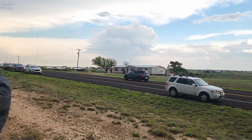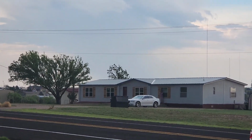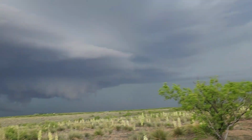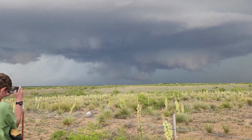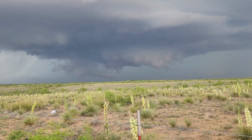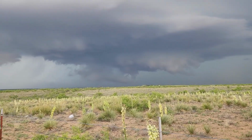Look, we got locals on the porch watching. Yeah. Look at these inflow winds, blasting into the side of the road. Some more scud development. Right, perfect spot.